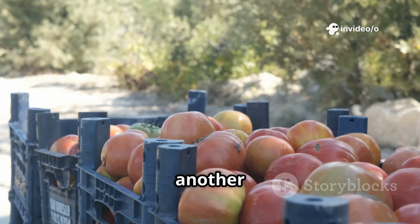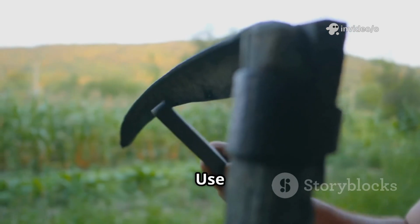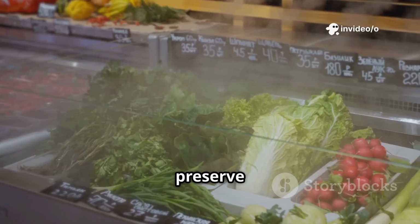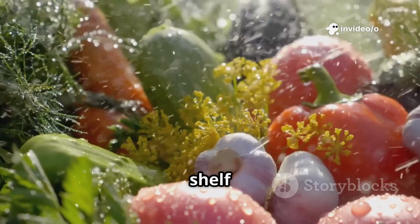Mishandling during harvest is another pitfall. Bruised or damaged produce loses value fast. Use clean, sharp tools and handle everything gently. Post-harvest, get crops out of the sun and into cool storage quickly to preserve freshness. A shaded washing station and cold water can add days to shelf life.